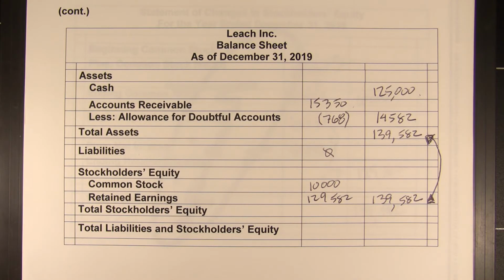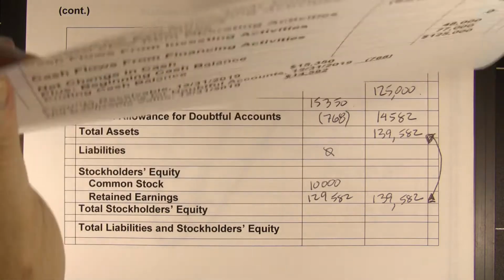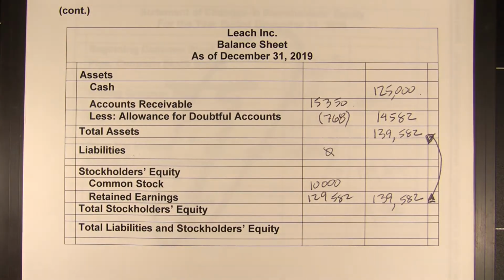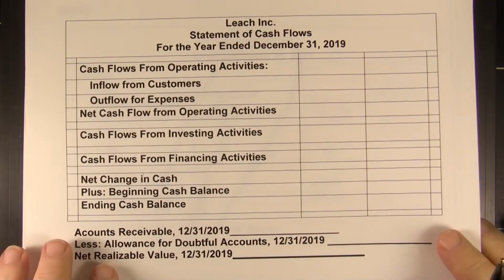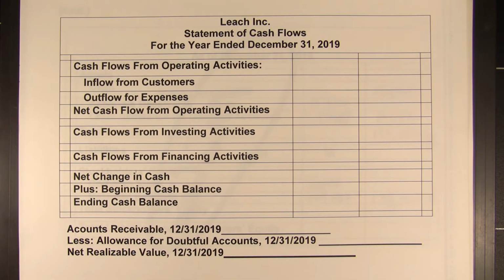The last thing we have to do, and I know it's always your favorite, that's why we save it for last, is a statement of cash flows. Remember, we have operations, investing, and financing. Investing activities, we buy property, we buy plant, we buy equipment. Financing, we sell stock, we sell bonds, we sign mortgages, things like that.